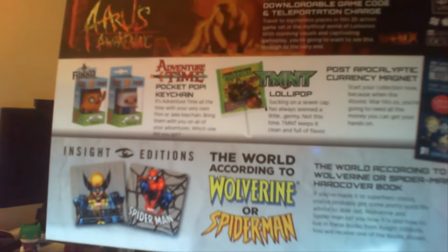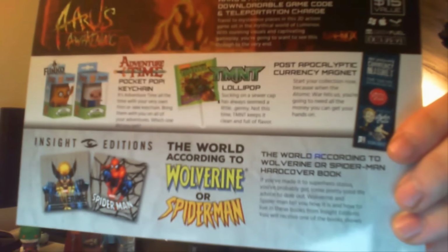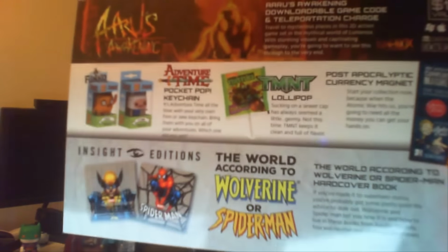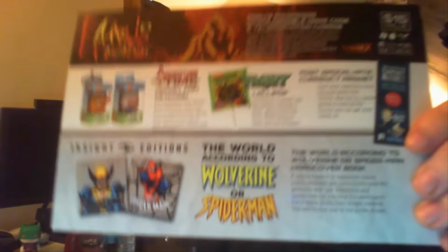The Adventure Time pocket keychain. The game at the top, which has a $15 value. The bookmark to go with it. The poppers, not those sort of poppers, people, that were inside the game as well. The t-shirt. I think this, honest to God, I think this is the best Geek Fuel box to date. For, I mean, what? Can I just get this back out again, please? Are you kidding me?